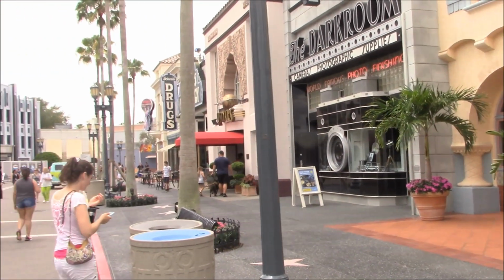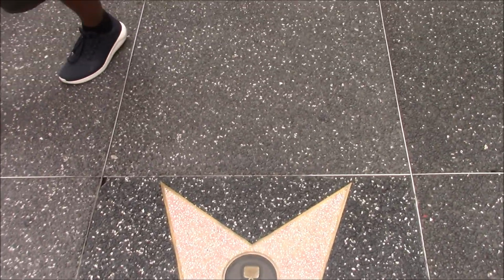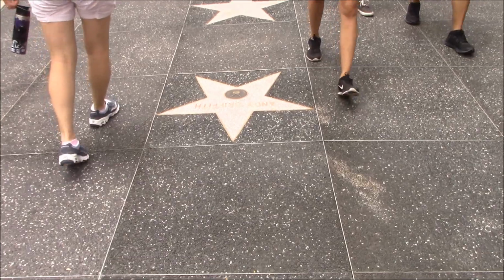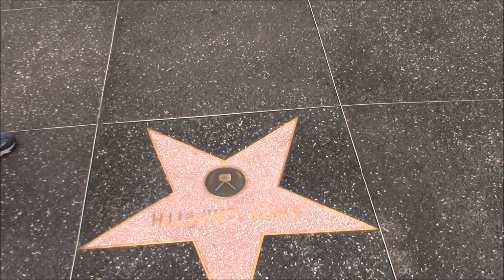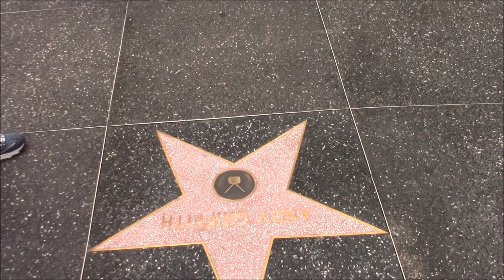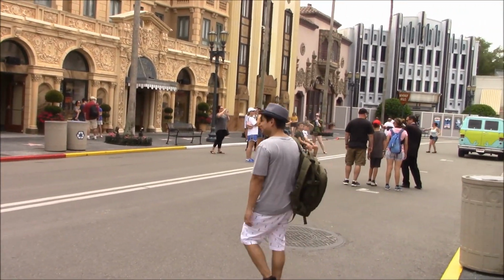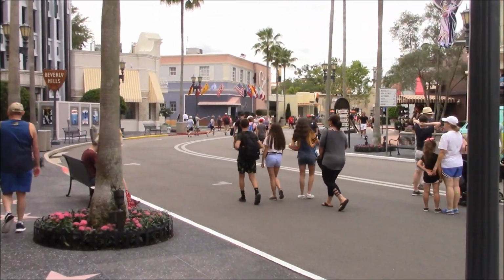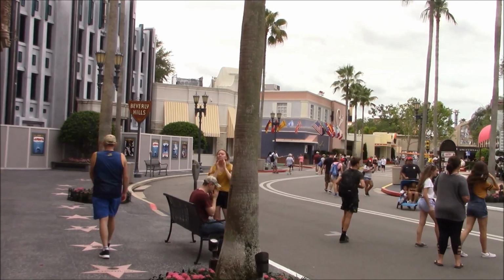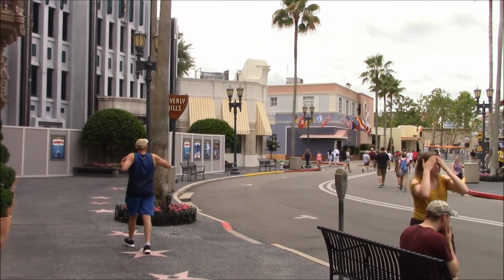And usually they do. And as you're walking through Hollywood, it is a lot of fun to check out all the little stars and see who all's got a star here in the Universal Orlando Hollywood stretch. Continuing through Hollywood, this is another good scare zone, usually during Halloween Horror Nights. Last year I had one of my favorite ones, Revenge of Chucky.